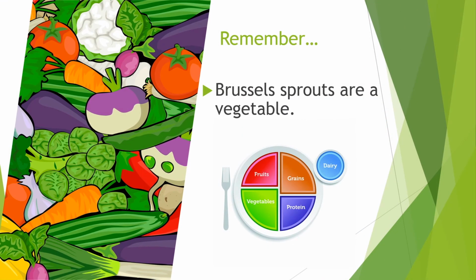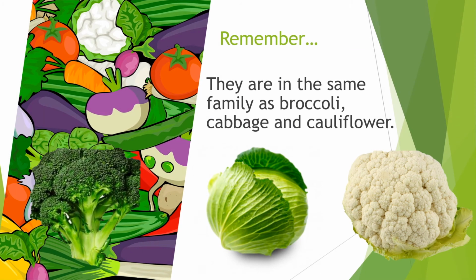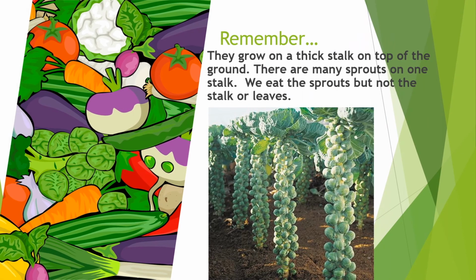Wow, that was a lot of information. Let's see what we remember about Brussels sprouts. Brussels sprouts are a vegetable. They go in the vegetable group in my plate. They look and taste like mini cabbages. They are in the same family as broccoli, cabbage, and cauliflower. They grow on a thick stalk on top of the ground. There are many sprouts on one stalk. We eat the sprouts, but not the stalk or leaves.